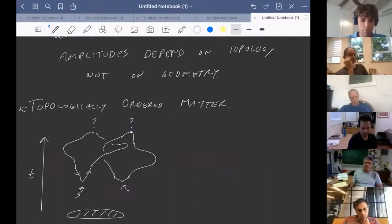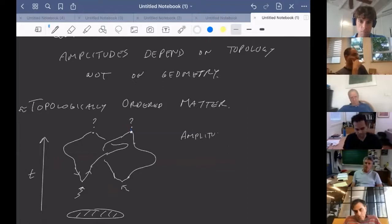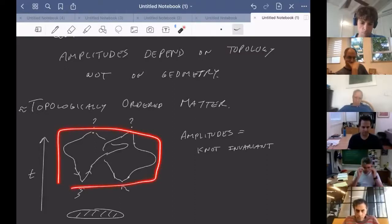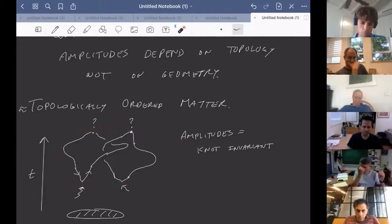Now this connection, so you'll notice that what I'm telling you here in a different language is that these amplitudes are actually themselves knot invariants. Why? Because it's some sort of mapping from an input, the picture of this knot, the space-time diagram, to an output, which is some probability amplitudes. And the output only depends on the topology of the knot. If two knots are topologically equivalent, they have to give the same output. Therefore, the amplitudes themselves are, in fact, invariants.